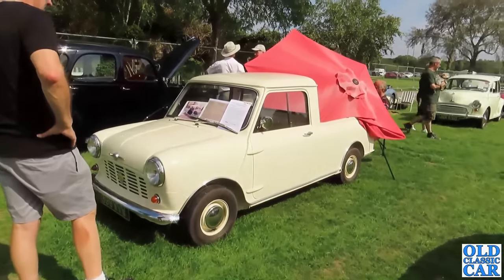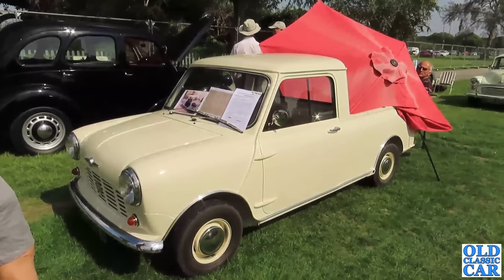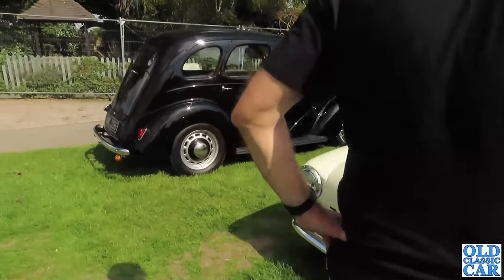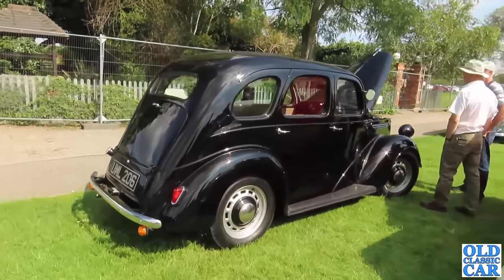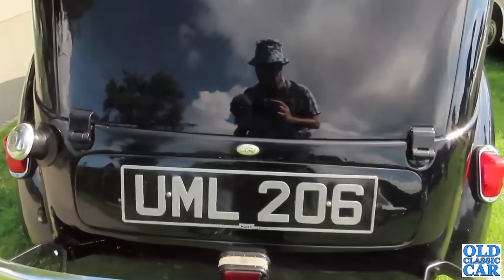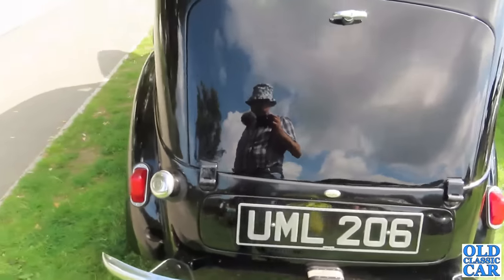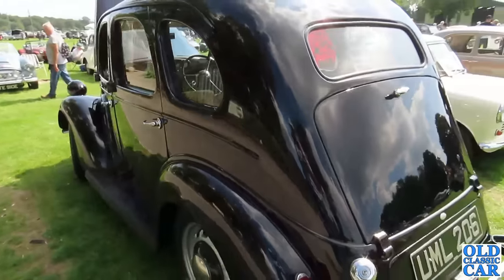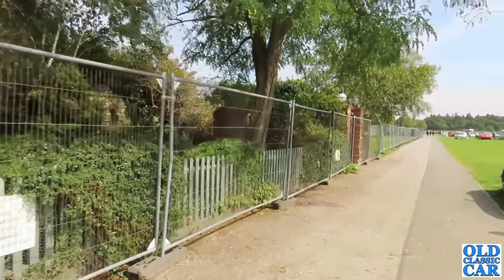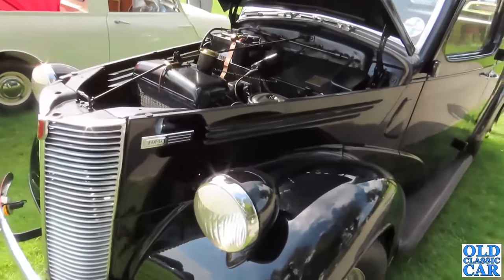There's that immaculate Morris pickup. Is this the oldest surviving Mini pickup? The sheet in the window asks. And at the end here, an E93A Ford Prefect. A proper old Hills number plate on it. Super clean car. Like I say, we bought ours from just up the road. It was literally a couple of miles that way. Very, very local indeed. But yeah, what a great little car this is.